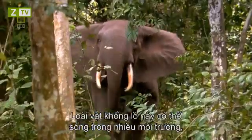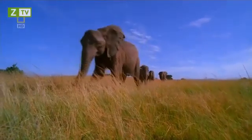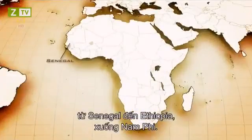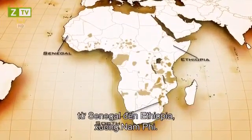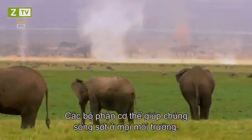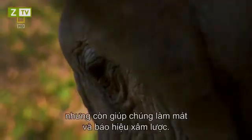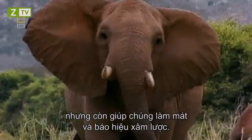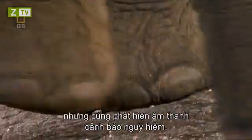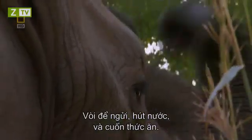This giant can survive in many environments: humid jungles, open grasslands, desert sands. From Senegal to Ethiopia, down to South Africa. It's equipped with a variety of tools that help it survive in all of these settings. Large ears give it excellent hearing, but also keep it cool and signal possible aggression. Padded feet silence its gait, but also pick up sound waves that warn of possible danger. And trunks pick up scent, draw water, and grab food.